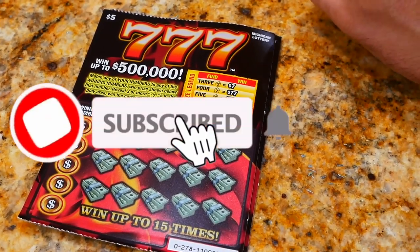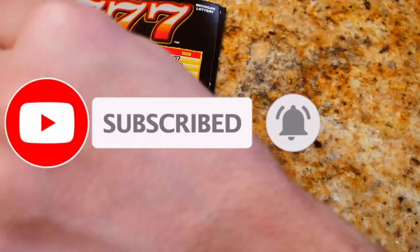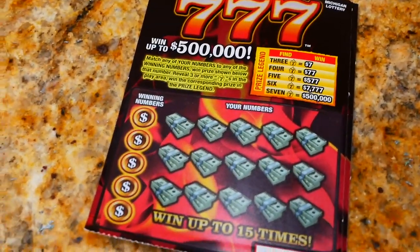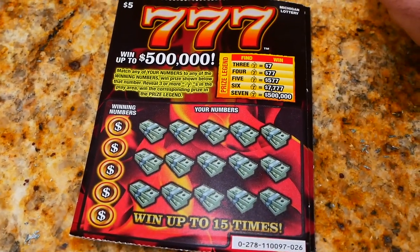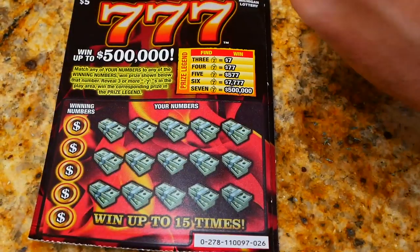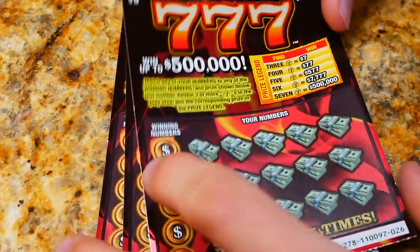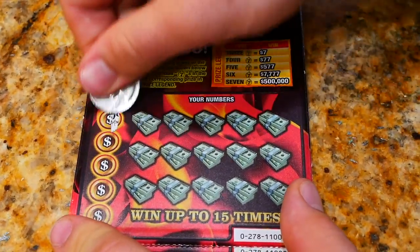We've got three of the $5 Triple Sevens tickets in the Michigan Lottery. How it works here is you match your numbers to the winning numbers, and if you find three sevens, it's $7 instantly, and the more sevens you get, the more money you win. So let's see if we can get some winning numbers here. We've got tickets 26, 27, and 28, so kind of right in the middle of the pack. Let's see if we can find some matches.